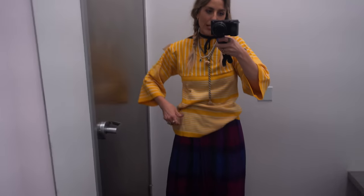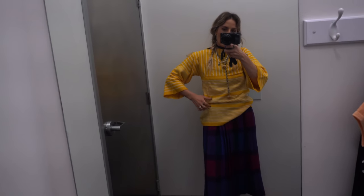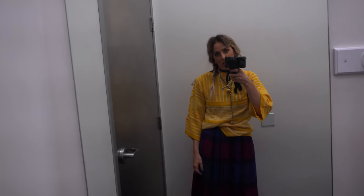Okay, I've switched to the dressing room. I've got on that really cool 70s knit. This length is not my jam. I'm trying to decide if I would, of course, crop it or just tuck it in. I don't know, it's so great. I love the color, I love the stripes on it. I don't know, it's a maybe right now.